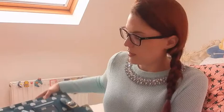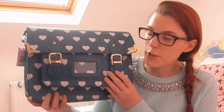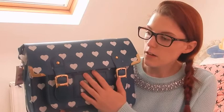So to start with, I thought obviously I need a bag to carry it all in, and I've actually bought two bags. I bought this lovely little satchel, which I thought was just so cute. I got it from a local garden centre. I wasn't looking for a satchel, I just happened to see it when we went along to a garden centre just to have a little mooch around. It seems to be made out of really soft leather. It only cost me, I think, about £30.